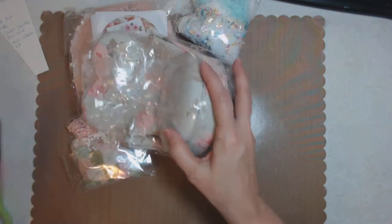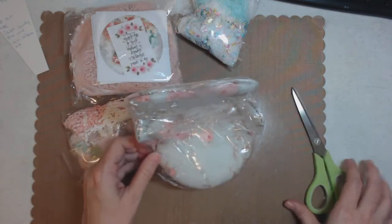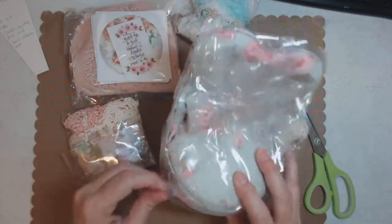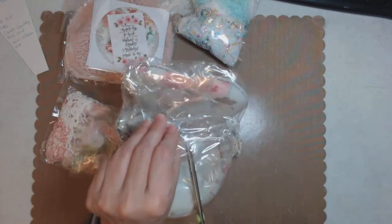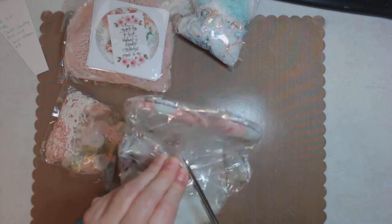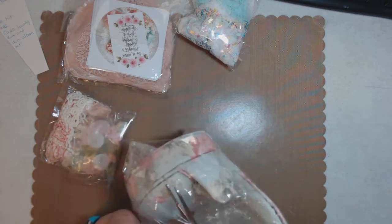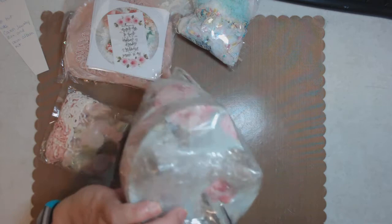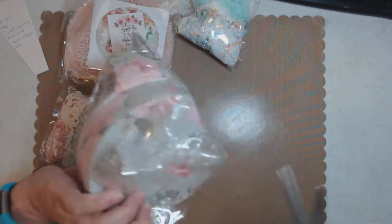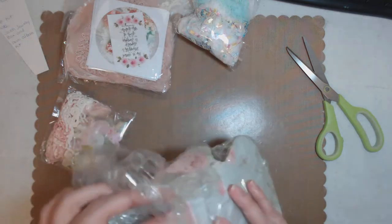I don't know if she made this or if she found this. Oh, this is going to be a noisy opening. It's really wrapped. I don't know if she made this one or found this and then sent it to us. But most of the time she makes it. I've been buying her kits for over a year, and it's always wonderful, beautiful stuff.